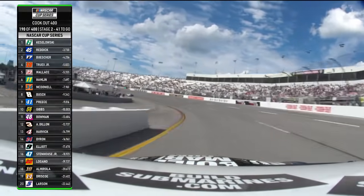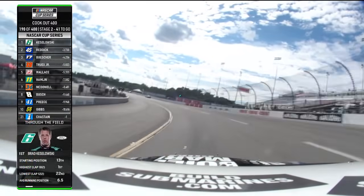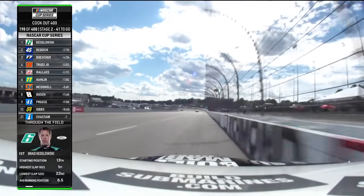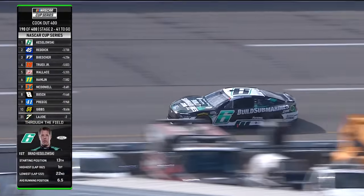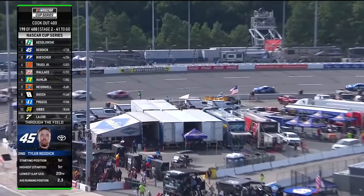Started 13th, said that they missed the balance a little bit in qualifying, but knew what they missed and hoped that they were able to correct it with some overnight changes. Think they have so far. Brad has been very, very happy with the race car, just a few small changes, and so far he's looking good out front, Marty.